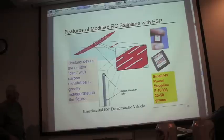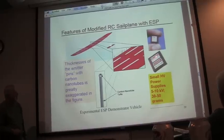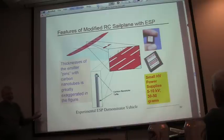ESP actuators. There's a company in Sutter Creek, California, up in the gold country, called EMCO. They make these little power supplies about this size, 5 to 10 kilowatts, and only weigh 30 to 50 grams, battery powered ones. And the power consumption is not big. You guys already carry batteries and ballast and stuff like that.